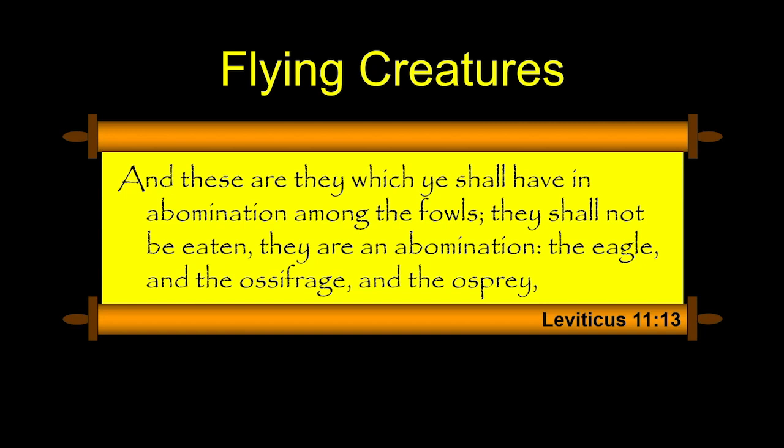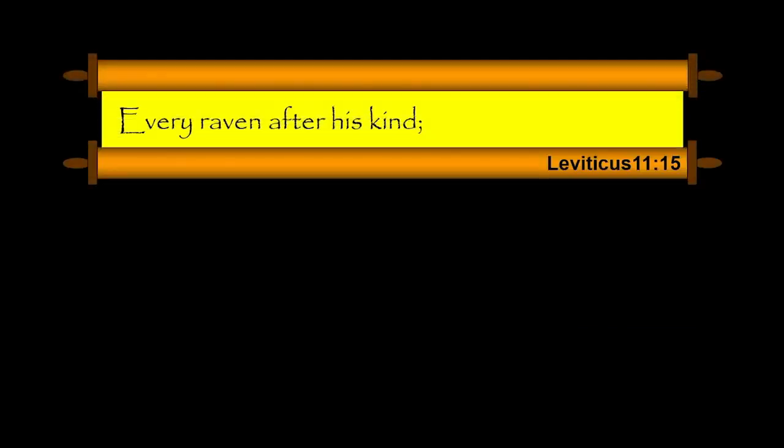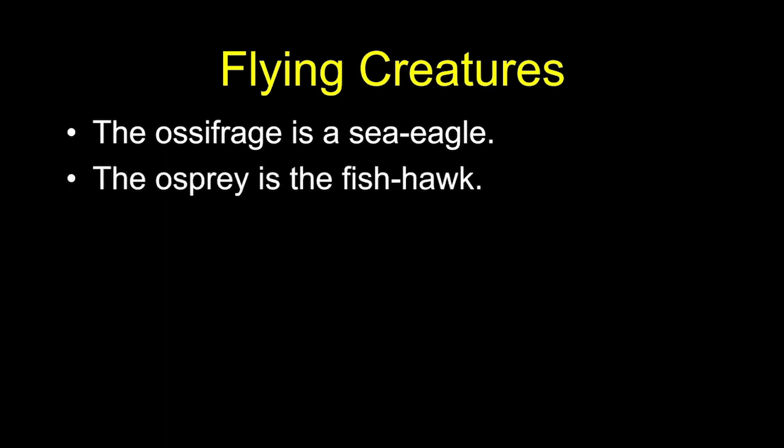They are an abomination. The eagle, the ossifrage, and the osprey, and the vulture, and the kite after his kind, and every raven after his kind. Now, the ossifrage, by the way, is a sea eagle in the minds of some of the scholars. The osprey is a fish hawk. Both of these, especially the seaborne or aquatically oriented ones, are carnivorous. They're not vegetarians, is the point. They go after carcasses or various living prey.